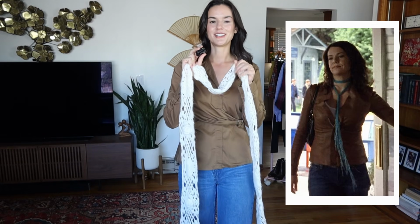And if I wanted to make it more playful, I could add a scarf because one thing I noticed is that they wore so many scarves all the time. So I could even add this scarf to it to kind of make it a little more playful and layered.